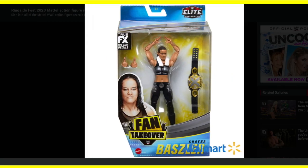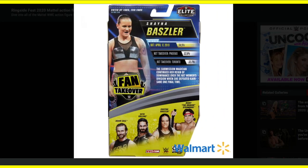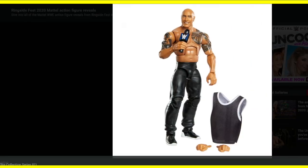So it's picked by the fans. So there you can see it in the packaging. And this was NXT April 17th. And that beat NXT TakeOver Phoenix and NXT TakeOver Toronto. So that is the whole series right there. Walmart Fan Takeover: Adam Cole, Ricky Steamboat, Shayna Baszler, and Seth Rollins.